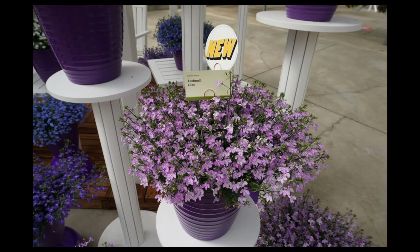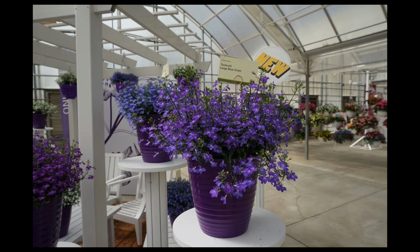They also had some new colors in the Lobelia Techno series. I mention this because Lobelia is not normally particularly heat tolerant, but this series has done fairly well for us, and I know it does well up on the high plains with the cooler nights. This is the Techno Lilac, and this is the Blue Violet, so nice improvements there.